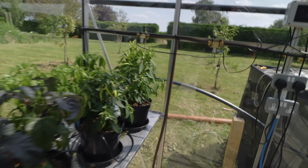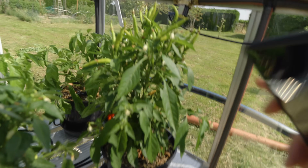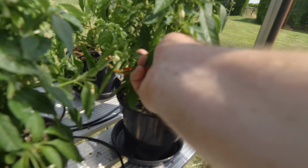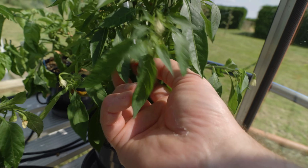Another KS variety is here, KS Starling. So this is also being very productive. Smaller plant, there's a couple that are ripening up. Actually, there is a ripe one. Lovely little thing, just there, beautiful red.